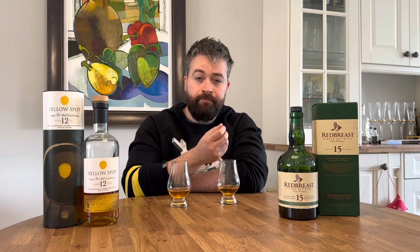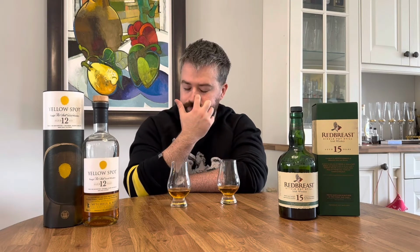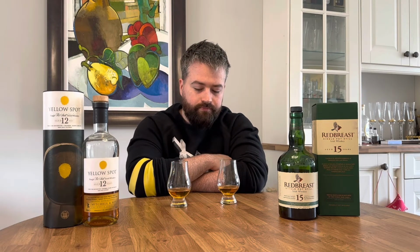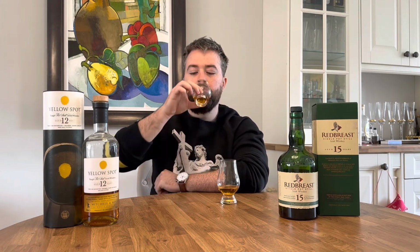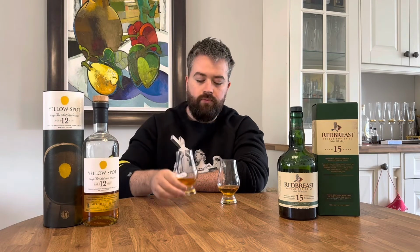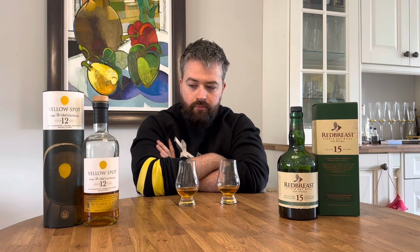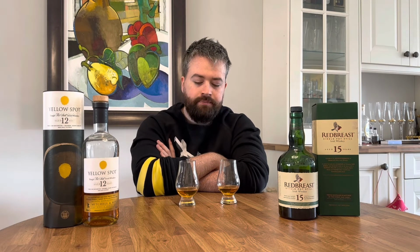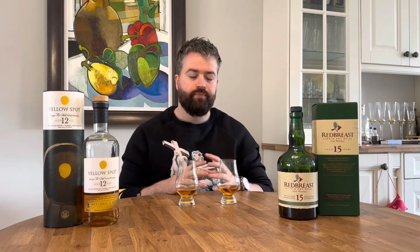Far more oily than the Yellowspot, and for me the finish is a lot longer as well. So it's a lovely whiskey. Certainly a lot more spicy on that Yellowspot, and it doesn't have the depth that the Redbreast is bringing.